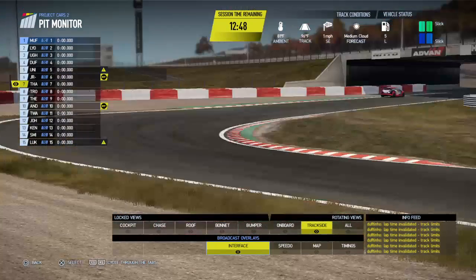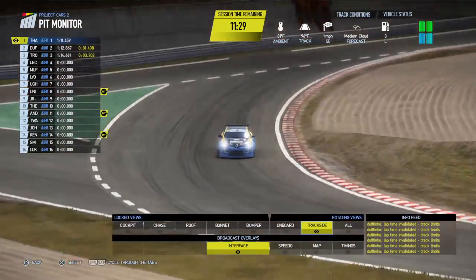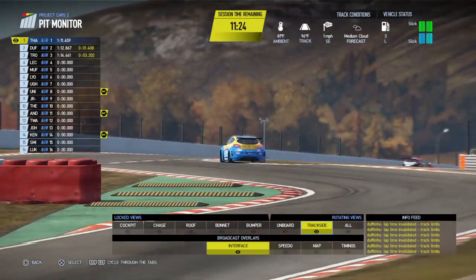But we're here today for qualifying for the Robbins Racing League. Let's see how these boys get on. First Manchester lap time, that guitar dude. That's a 1:11.4, that's a decent lap time there.